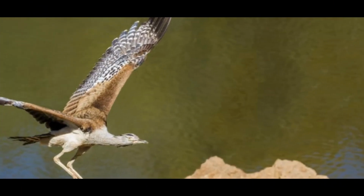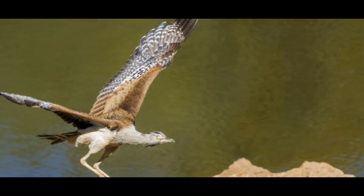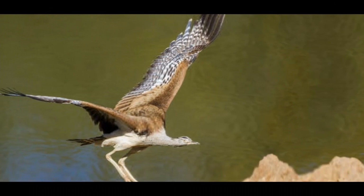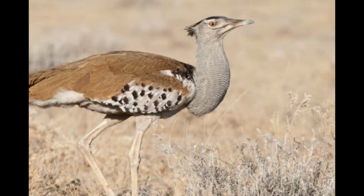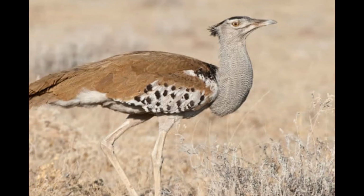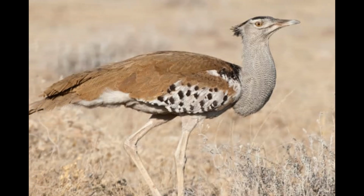Kori bustards feed on a variety of insects, including beetles, ants, termites, grasshoppers, and crickets. Insects provide a good source of protein and other nutrients. They also eat other invertebrates such as spiders and centipedes. Kori bustards sometimes consume small reptiles like lizards and snakes. They may eat amphibians such as frogs, particularly if they are found in their habitat.